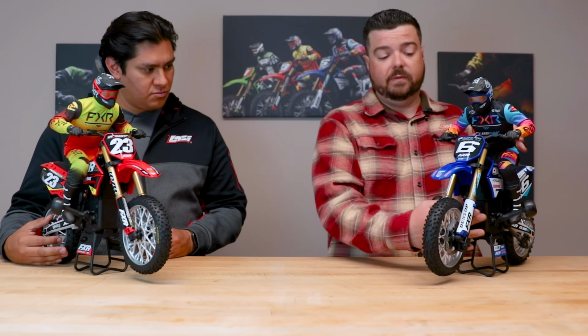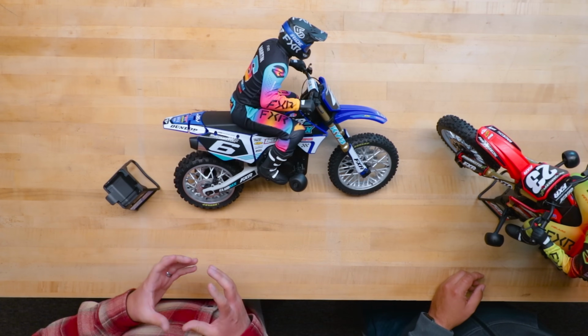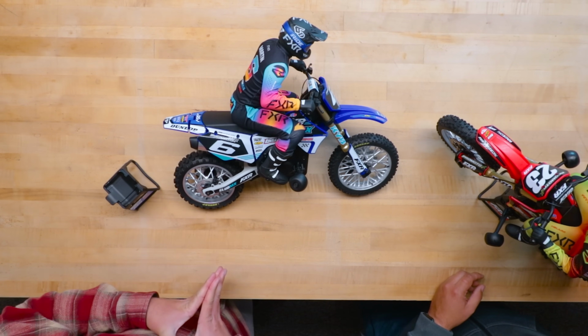Yeah, so we have a 2S brushless system. It's a Spectra Firma 85 amp ESC housed here in the middle of the chassis. And that's connected to a 540 sized brushless motor, 3800 kV 4-pole. And it provides more than enough power for the motorcycle.